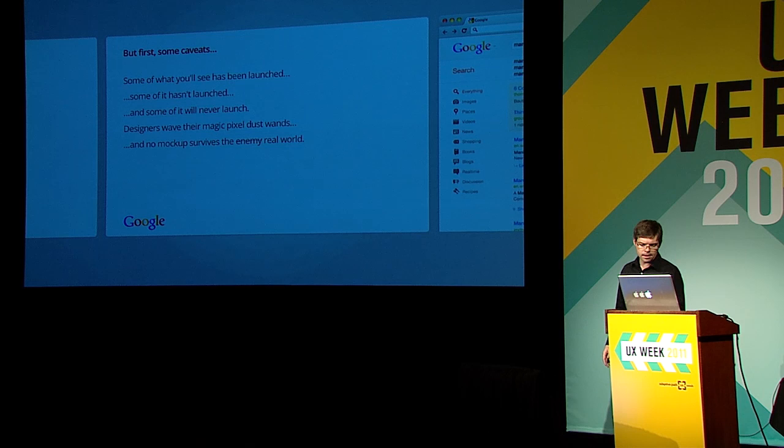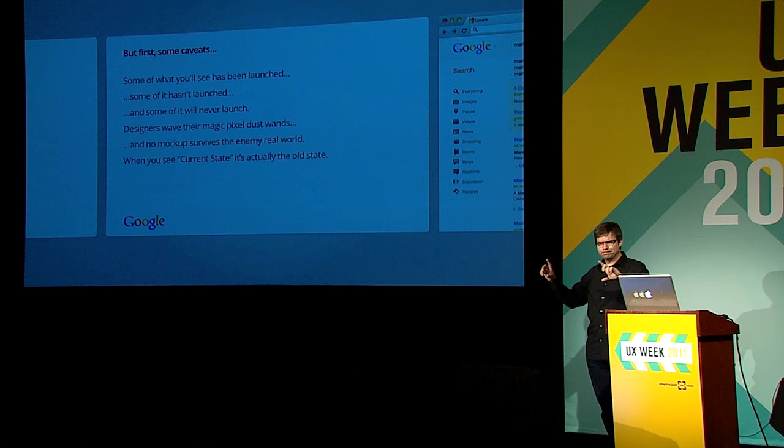Also, when you see mock-ups here, you'll see a little label that says current state. That's because this is taken from a presentation that we gave to executives several months ago, back in May. So current state obviously is not the current state. It's actually the previous state. You've seen search. You've been using search. This is a mock-up of what search could look like in the nearish future.